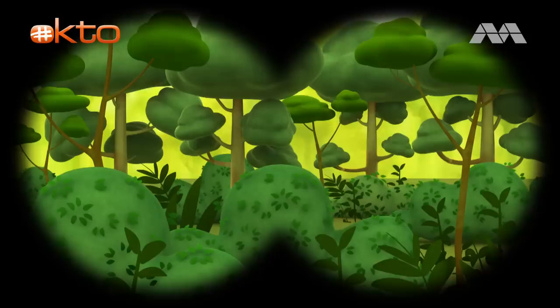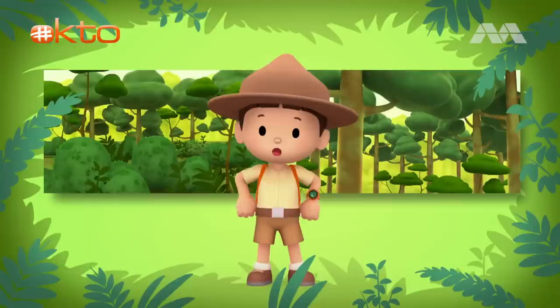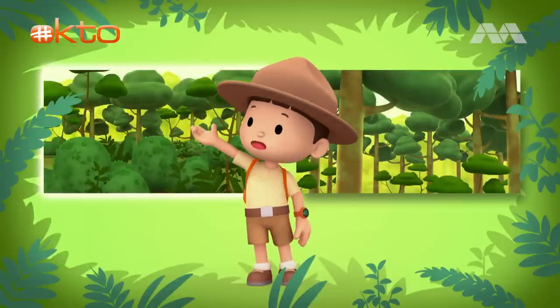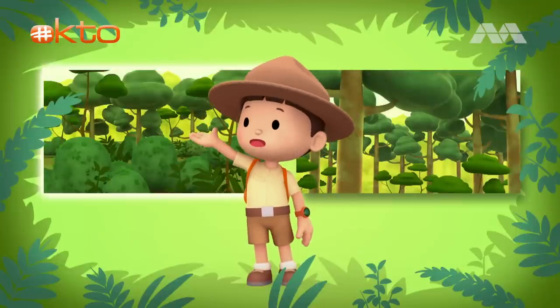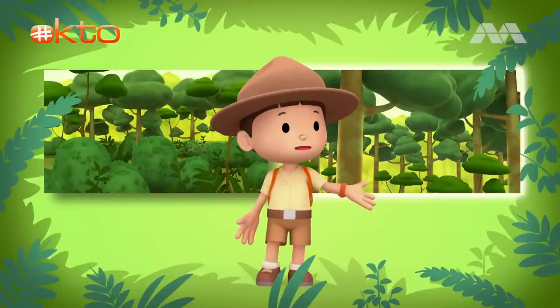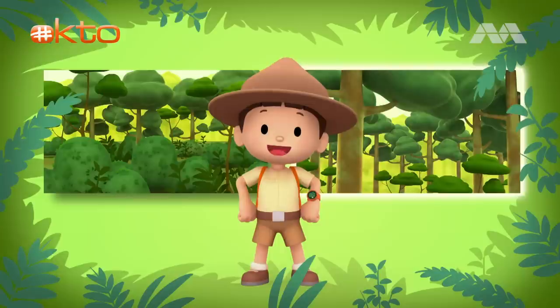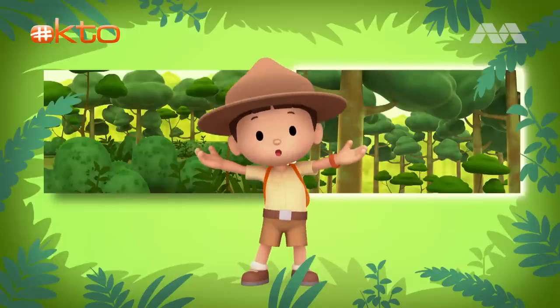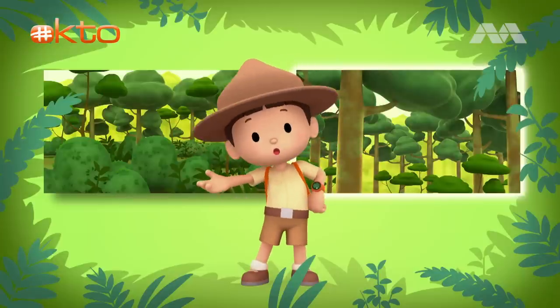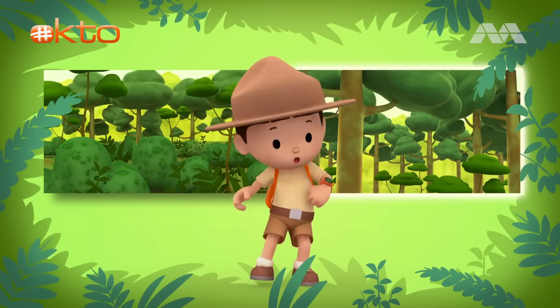Here is a place with many trees, but the trees look short and thin. And on this side is a place with many tall trees. Do you know where we should go? Over there is a place with short and thin trees. And over there is a place with tall trees. So where should we go? There? That's right. We need to go to the area with tall trees because oriental pied hornbills build their nests in them. Let's go.